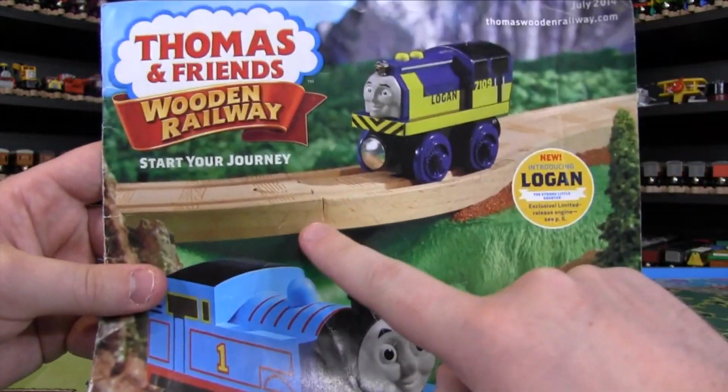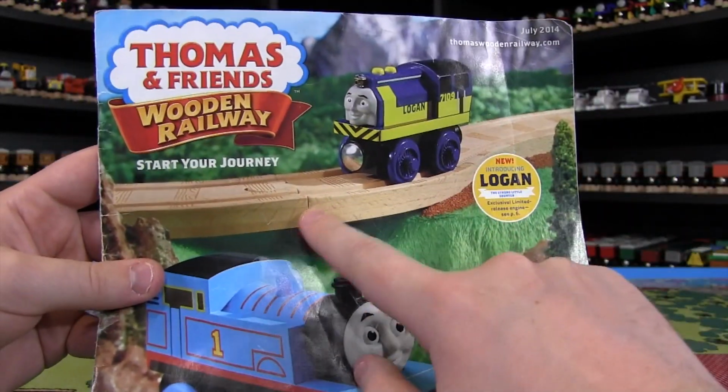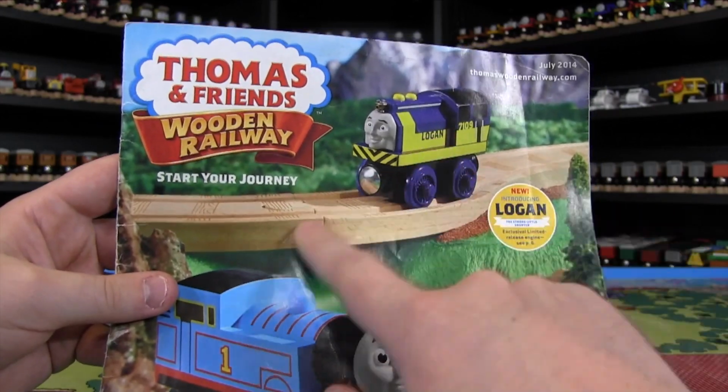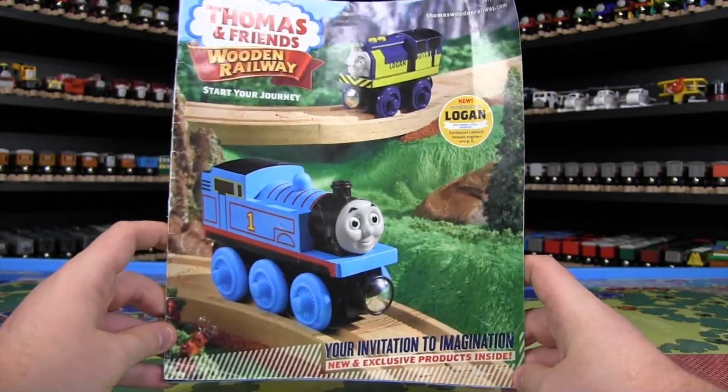I meant to point this out earlier, but this is a nice background and stuff, but we all know this little set that they have here, this piece of track would be in deep trouble. Logan's headed for disaster here if he doesn't get a riser under that track. But anyway, this has been really fun.